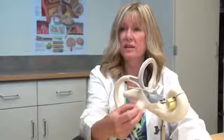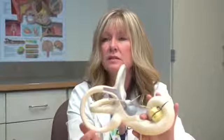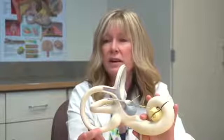But when the particles build up to a big enough clump that they form a piston in the canal, then when you move your head like this, the particles move a sensor in this structure, and you feel that as spinning. And I knew that the particles were here, located in this ring. And so I had to figure out how to get them out.